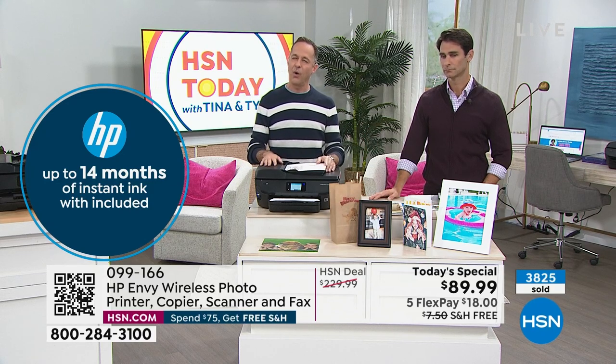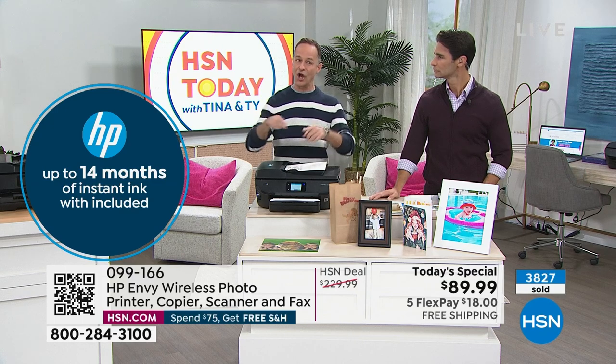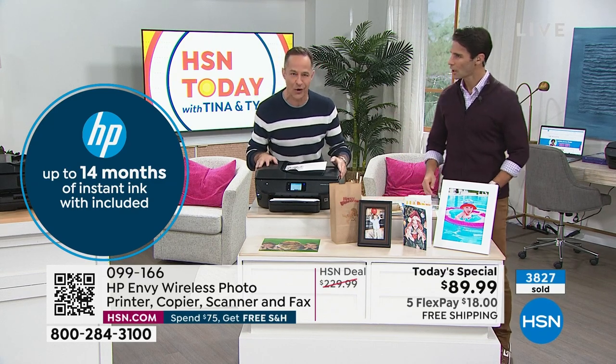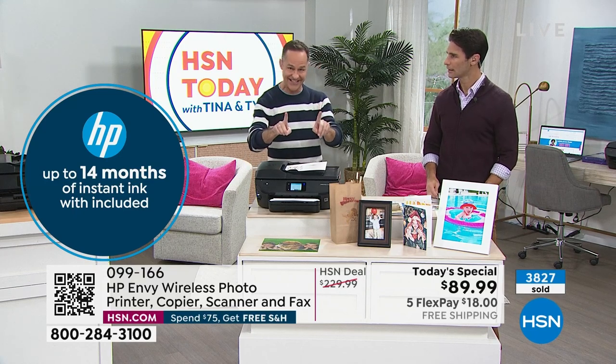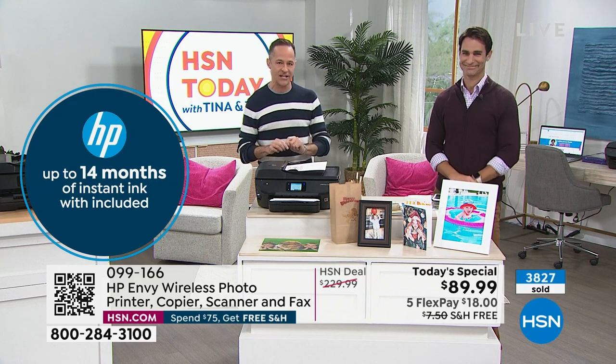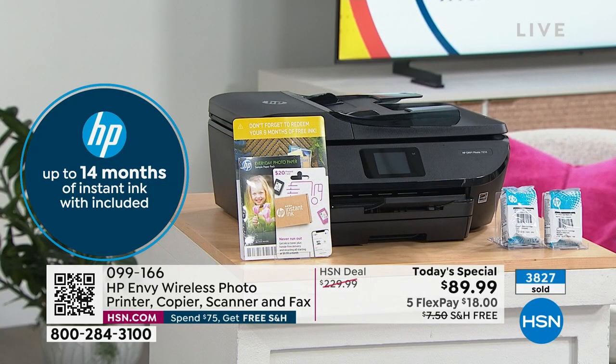So why would I spend $90 on ink over the next year on my old dinosaur printer? Why not just start over with a brand new printer that includes 14 months of HP Instant Ink? Now, that begs the question: what in the heck is HP Instant Ink?